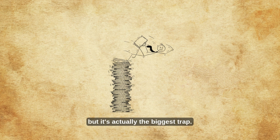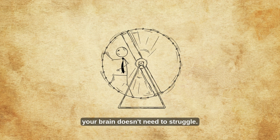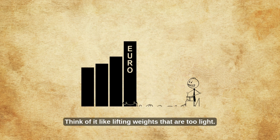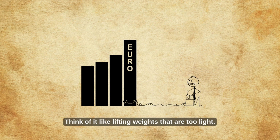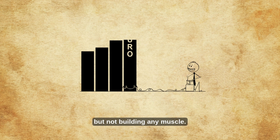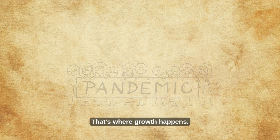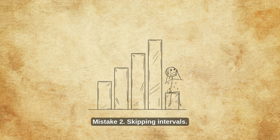This one sounds harmless, but it's actually the biggest trap. When you review too soon, your brain doesn't need to struggle. And without that little bit of effort, your memory never grows stronger. Think of it like lifting weights that are too light. You're going through the motion, but not building any muscle. Let your memory work a little. Review right before you forget, not immediately after learning. That's where growth happens.